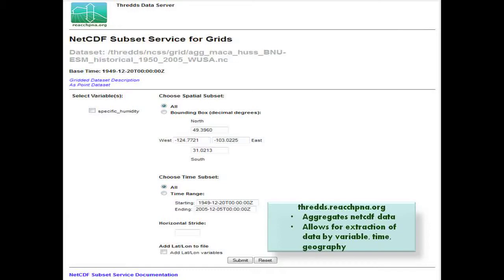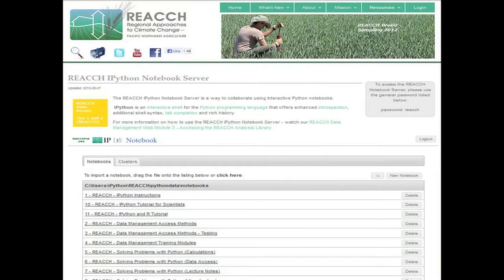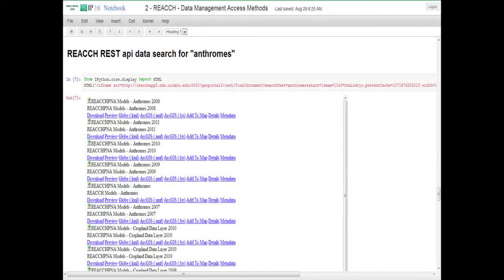And then I could provide that to somebody and they could actually run it against my data. And so this is an example of just 2 lines of code. I'm using some IPython code to actually build a URL and present data. I'm saying, I'm interested in some anthrome data. Anthrome data, essentially agro-ecozone data that has been taken from the USDA cropland data layer and used to create agricultural ecozones for an area. I'm making a request to say, give me that. And it's presenting the data back to me, and I can look at the metadata, I can download it, I can preview it. And so it's actually interactive data. So I could click on one of those and it would take me to the data set.